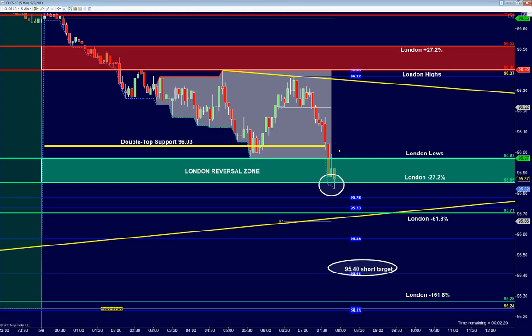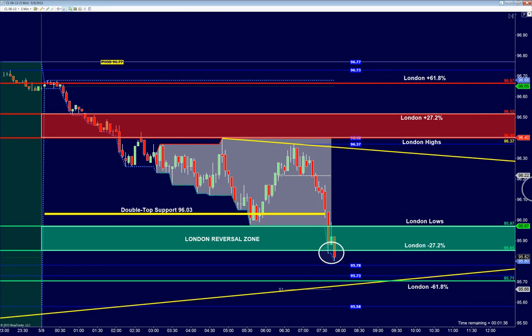I would rather take this thing right back up because of the two-sided trading we've seen so far this week. So I will be looking for a close back above 95.97, and we'll take that right back up here to those London highs. On the flip side, if we head outside the range here, we'll be looking for the reversal up front first, but a break above 95.62 will send me higher now to the 96.67.